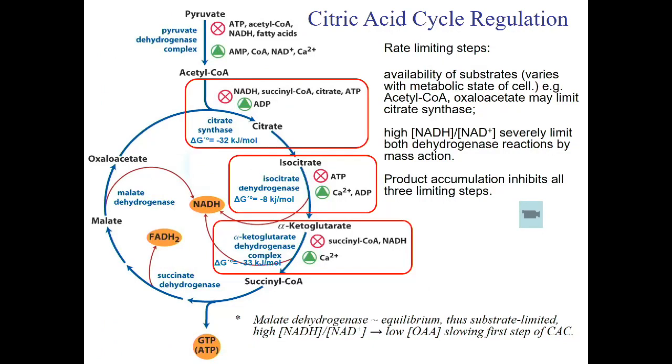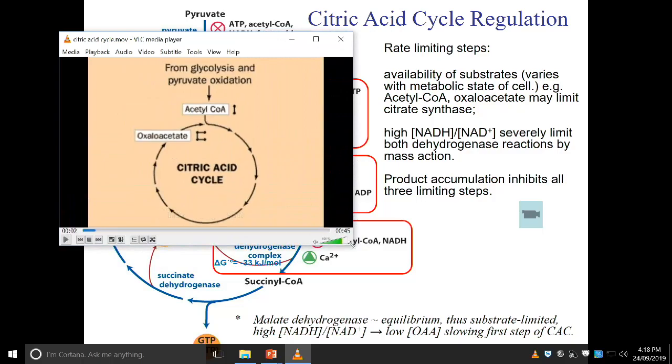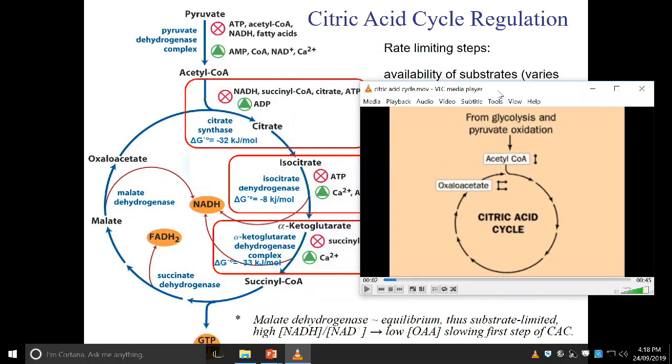Let's have a look at the citric acid cycle. I'll show you the little animation first, and then work back through the key steps. Okay, the citric acid cycle, you've drawn a little circle halfway through it, haven't you? Drawn a straight line through that circle. There you've got this left-hand side, you are cutting carbons. Now you see some delta Gs. I want you to ignore them for the time being. I'm not going to assess you on delta Gs.